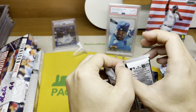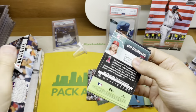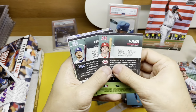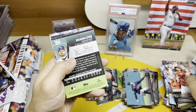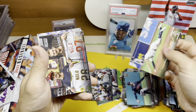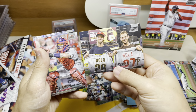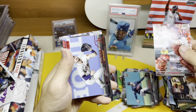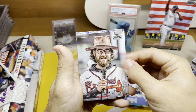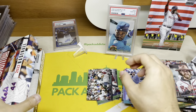I don't even know if there's numbered cards actually in this set. If there are, we haven't seen any. Sliding into second there, probably. Nola jersey swap. Yadier Molina, Kyle Tucker red. What? Ian Anderson. Singing some country songs or something there, and Jackson Kowar rookie.